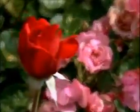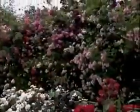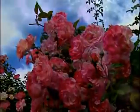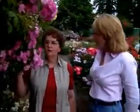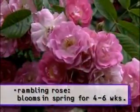The nursery grew out of love between Louise and John Clements and their love for roses. The 2,000 roses of all kinds are a stunning sight for those who visit here, but it's the climbing and rambling roses that stop them cold. Now this is a beauty. This is a rambling rose. Let's start off with this. What is exactly a rambling rose? A rambling rose is one that will bloom in the spring for about 4 to 6 weeks, produces an enormous number of blossoms, and needs to be trained up over something.